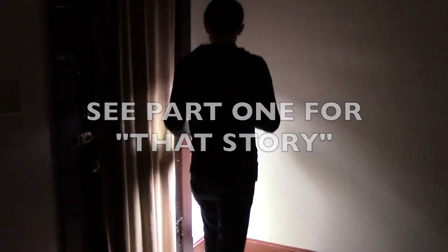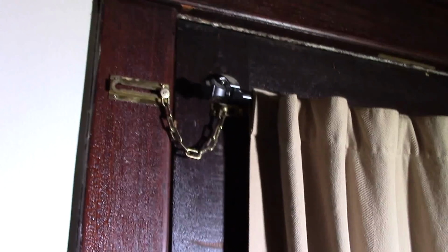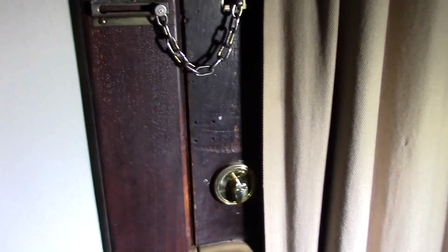This is another thing. Look at the locks on this place. We have 1, 2, 3, 4, 5, and technically 6, the old skeleton key on one door. So when we say we're in lockdown, the National Guard couldn't get us out right now, I don't think.